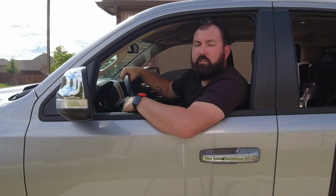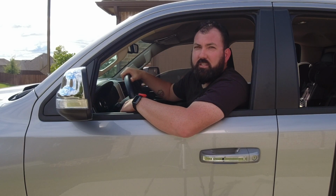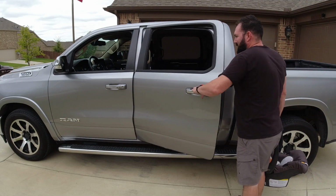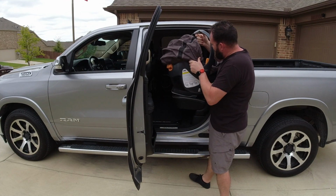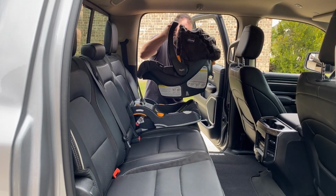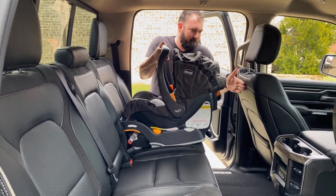So I'm really excited about getting into this and finding out how all of our car seats fit. This truck is a 2-wheel drive, but according to Ram, the 4x4 has the same body height. Now, being a truck, lifting an infant carrier can be a struggle, so we chose the outboard position for placement.